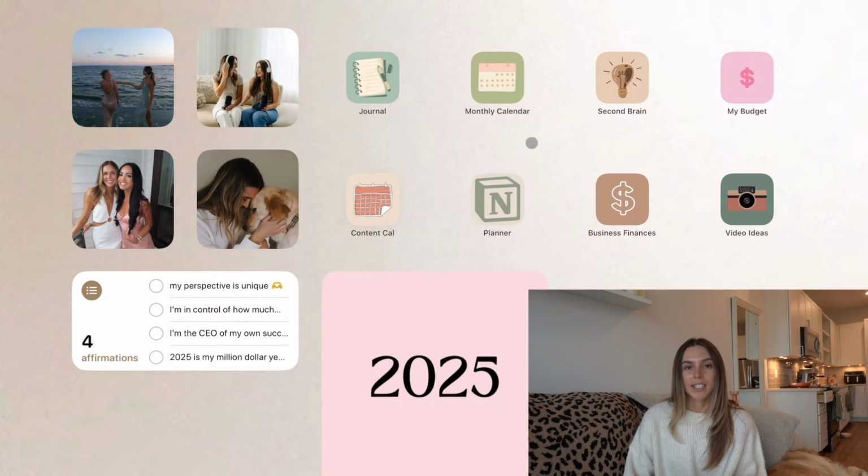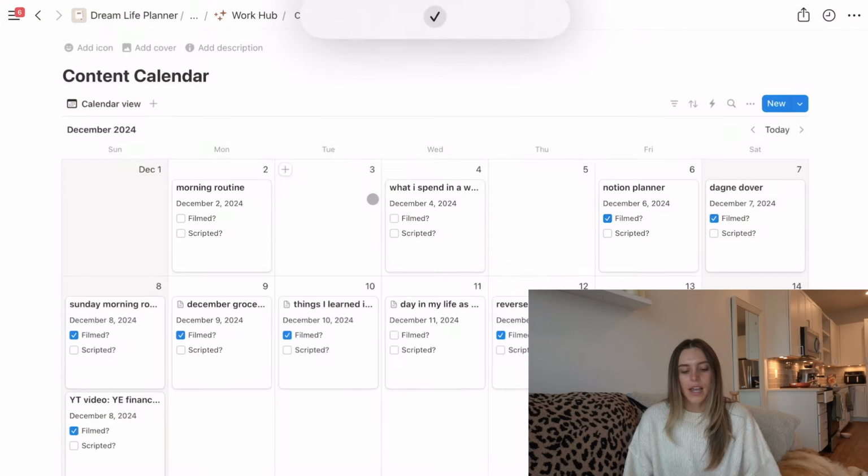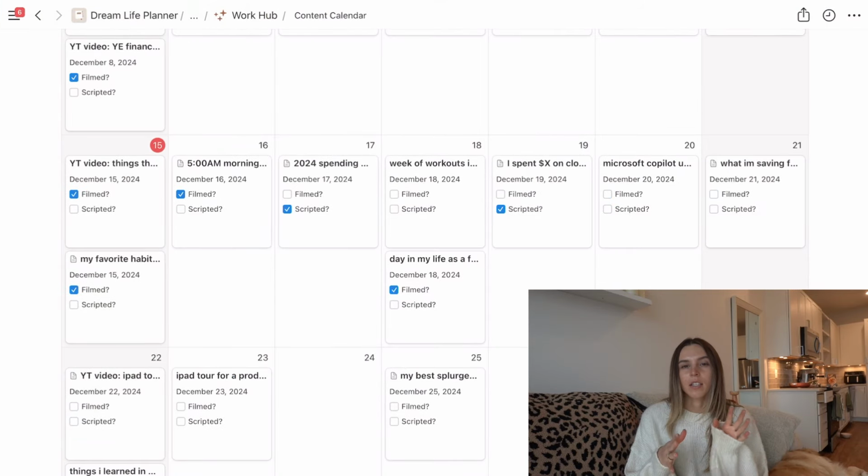The next button here is my content calendar, and I obviously am a content creator, and I keep track of all of my content ideas and my content schedule in a Notion calendar as well. So I click into here, and this is what it looks like. I do try to schedule out all of my content at least a week in advance.